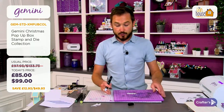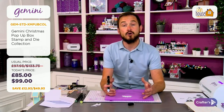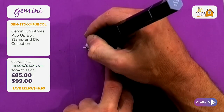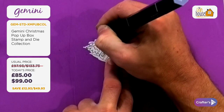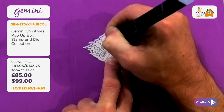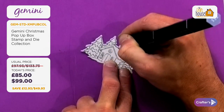If you want to do a monochrome pop-up box, so you don't want to colour in, maybe this one here, the Christmas cottage, you want to leave it black and white. But what you could do is go around just the edges, because you get a white line all the way around, so you can either, using your scissors, snip that away, or what to do is just, although I did say I was going to go with a mid colour, but I've gone with a light, it's still going to show you how you can add that bit of accent to it.